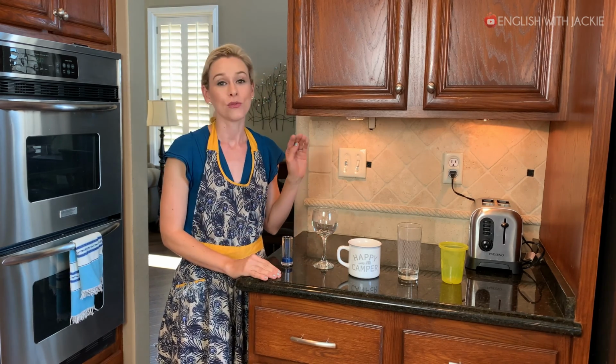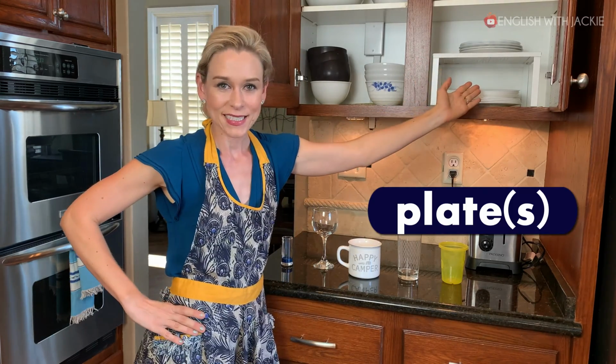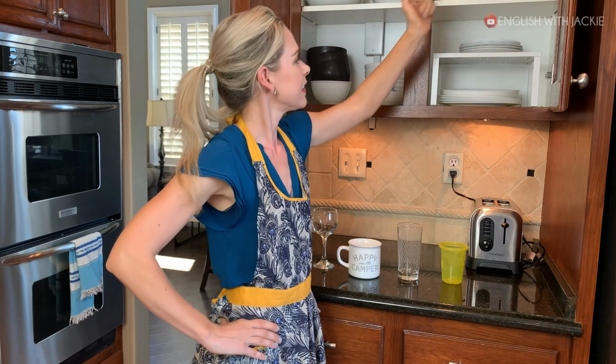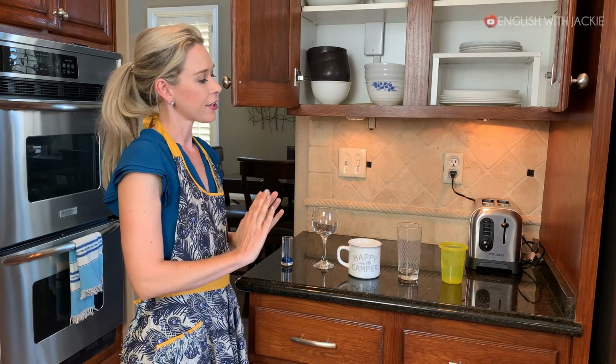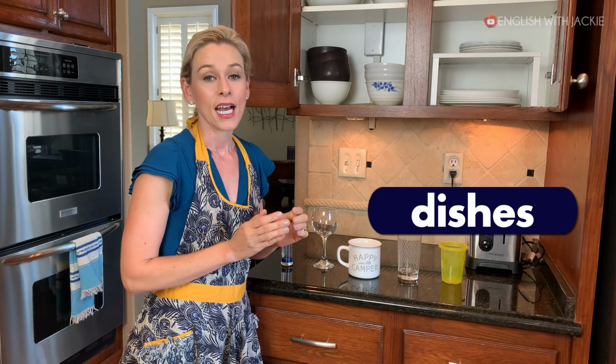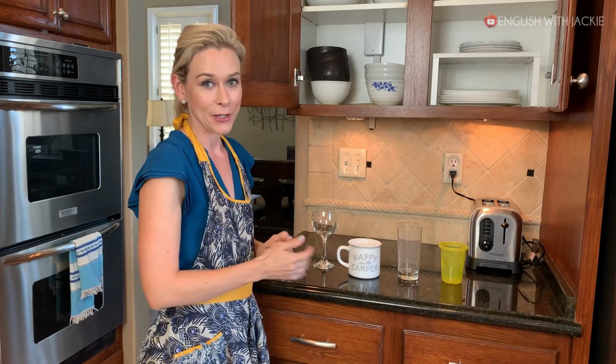Now let's move on to the plates and bowls. Here we have plates and bowls, some smaller bowls, and all of these together are called dishes. You might say, I'm gonna go wash the dishes. That's talking about all of these together. Another word we use is dish, which means a plate of food. Like, what dish are you gonna bring to the party?